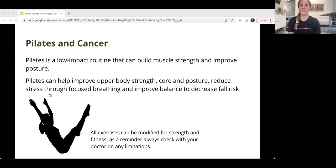Like yoga, the movement is through breath, and it is important to use your breath, and it slows you down for a mind-muscle connection, which can be very beneficial for keeping you in form and for avoiding sudden movements that can potentially cause injury. And as always, all exercises can be modified for strength and your fitness ability, and check with your doctors for any limitations that you may have or we may need to be aware of.